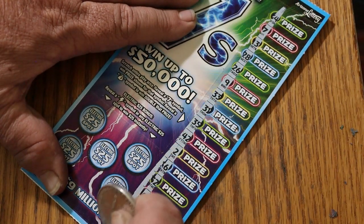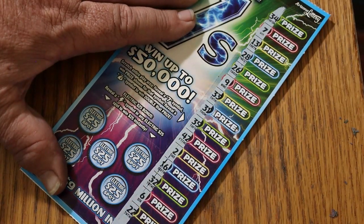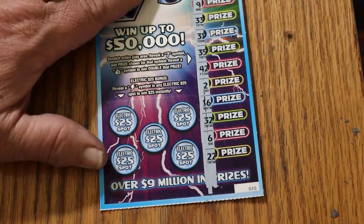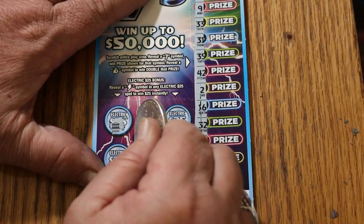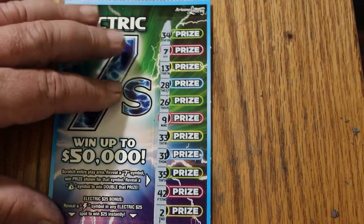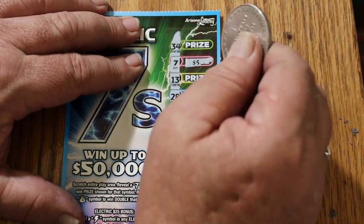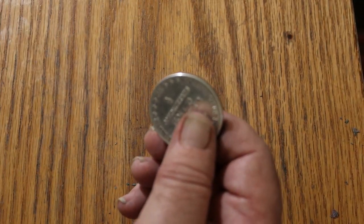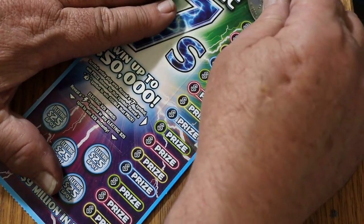And I see a seven. At least one. Okay, we got one seven there. Right there. And let's see if we can find lightning first. No. No. No. No. And no. So, what is this seven going to give us? $5. All right, starting off with a winning ticket, ticket 21.